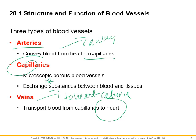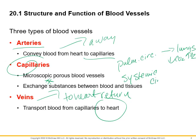And remember, we do this in two places. So we talked about pulmonary circulation, and we talked about the fact that we're going out to the lungs and we're dropping off CO2 and we're picking up oxygen. And then we also have the systemic circulation. This is at the tissue. Right? We're dropping off oxygen and we're picking up CO2.